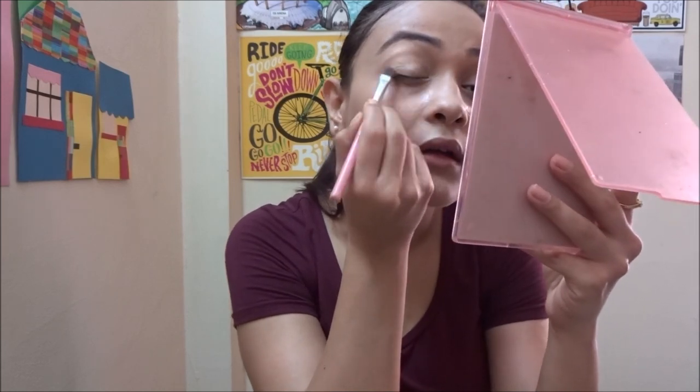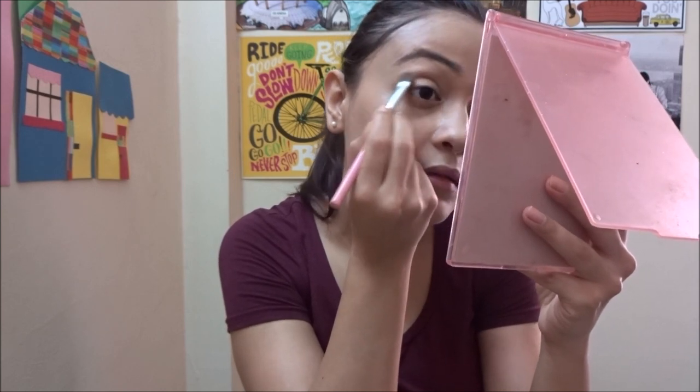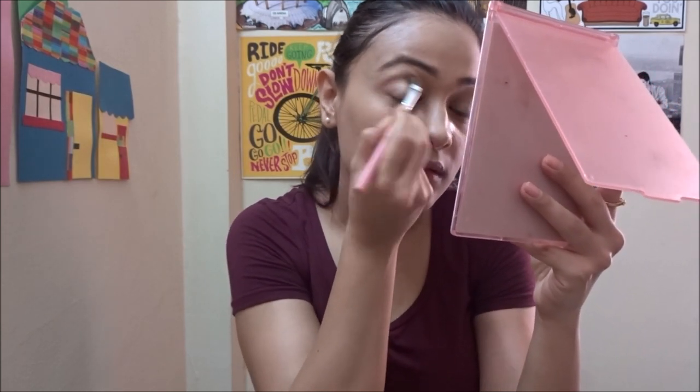Now from the same palette, I'm going to take the golden shade and I'm going to apply it all over my lids. I'm not going to mix any other shade with it or any contouring, nothing like that. I'm just trying to keep it very simple for you guys. So that's what you see me doing here.